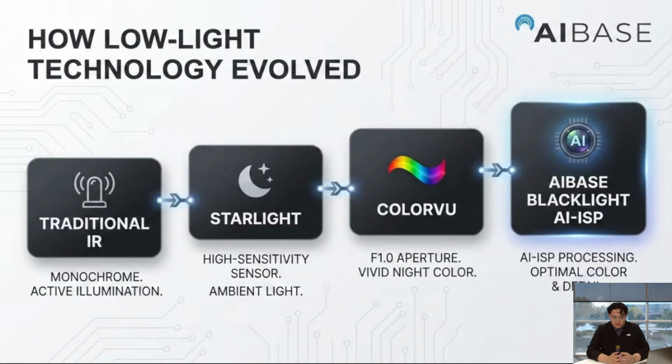Next slide. Let's quickly walk through the technology timeline. When the traditional infrared cameras came out, they solved a very basic problem. They helped us see something in the dark. But as installers know, seeing something and identifying something are two very different things. So then came Starlight to solve that problem. Starlight was a huge advancement because it focused on sensitivity. It helped cameras perform better in low light environments without relying heavily on infrared. And then the industry moved towards ColorVu and other full color technologies. The goal shifted from seeing something in the dark to maintaining color throughout the night.